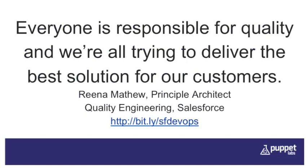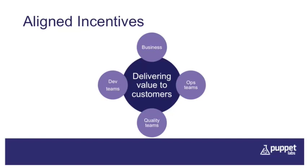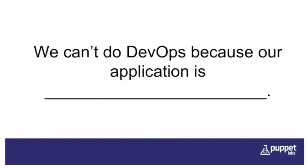And again, I think the results really speak for themselves. Salesforce has been ranked the most innovative company by Forbes magazine for a record four consecutive years. And they also rank number 7 on Fortune 100's best places to work. Salesforce and Hiscox are both awesome examples of companies that are aligned around the goal of delivering value to customers. In order to achieve alignment, you have to be structured correctly in the first place, which we'll talk about in a minute. But first, I want to talk about another common objection you'll hear.